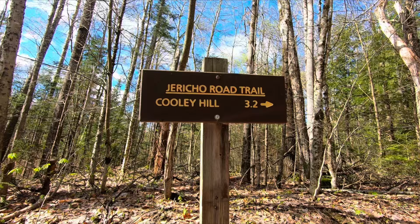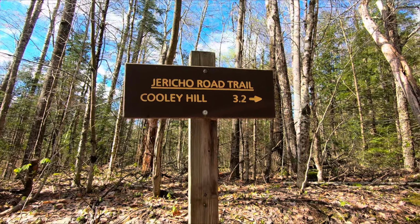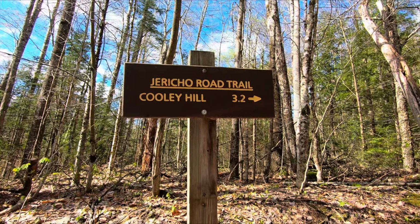Today is Friday, May 10th, 2024, and we are, listen to that bird, at Jericho Road Trail going up to Cooley Hill. Cooley Hill is the site of a fire tower. There should be a connecting trail going over to Coal Hill, which is on the 500 highest list. The trail for that is not on the White Mountain Guide, but it's a series of trails that are done locally. So we're gonna go over there just because we're already up here.